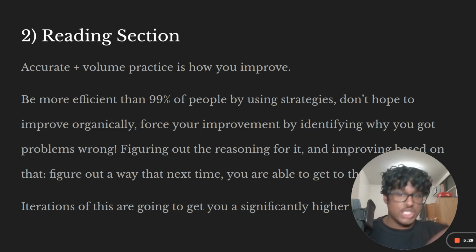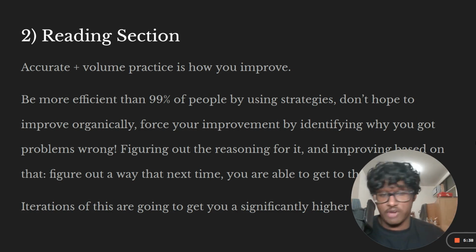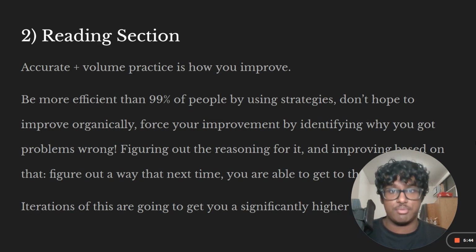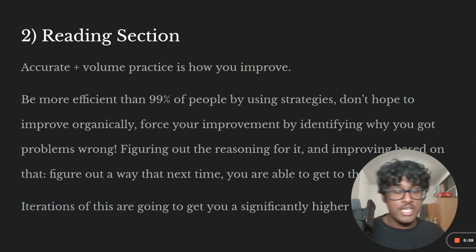So be more efficient than 99% of people by using strategies, right? Efficiency is a concept that we talk about. You do the same amount of time as another person, but since your tactic is more efficient, you're going to get more out of your prep, right? So don't hope to just improve organically. While it is very much possible to improve organically, and that's what most people do, and they still get excellent scores, that implies that you have like 8 months. If you have 8 months, you just do it organically. Of course, you can get a really good score off that, but you don't have 8 months. You have probably less than 2 months, right? Force your improvement by using strategies.